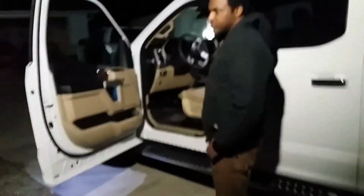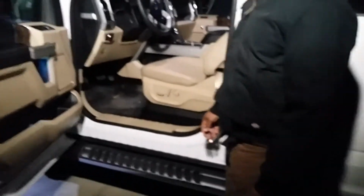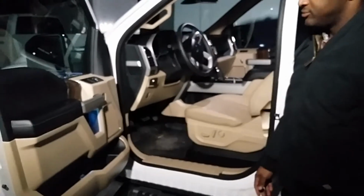We have memory settings here. Hang on just a second. Let me turn off this light, because for some reason I can't see the inside very well. It's not a problem, but, or we might do no light at all on this part and just let the truck use its light. No, now we can see it.